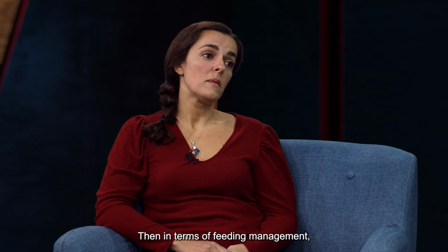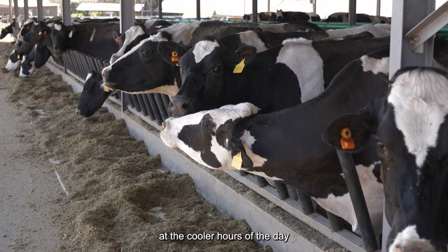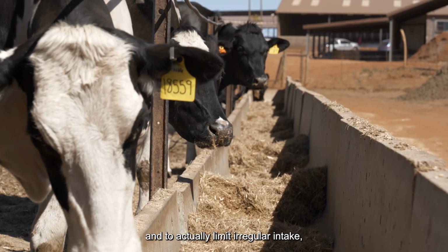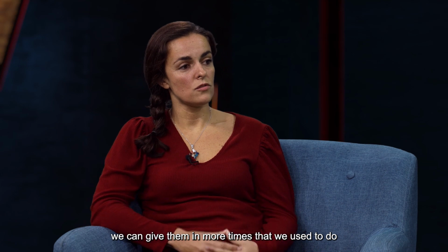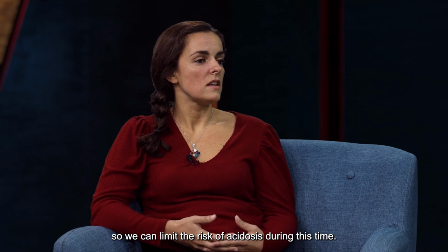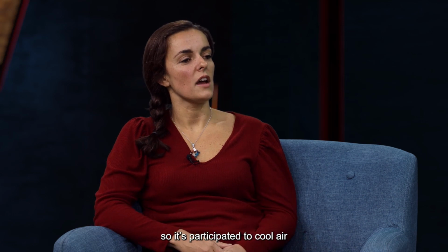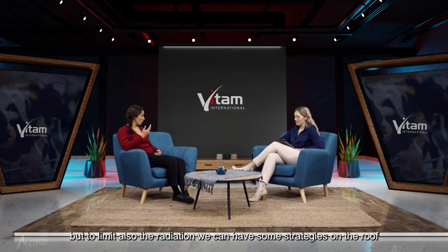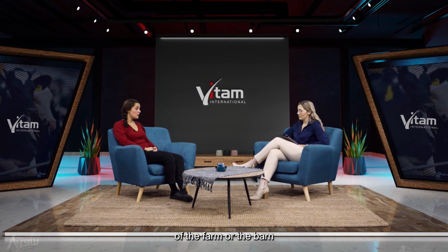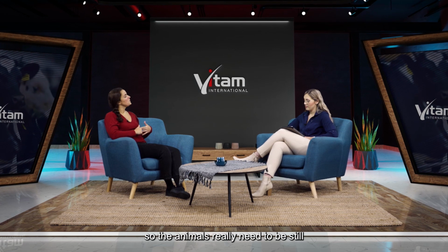Then in terms of feeding management, of course it would be a good idea to give the feed to the animals at the cooler hours of the day, and to limit irregular intake. We can feed them more times than we used to, so we can limit the risk of acidosis during this time. Of course, on the farm, it's very important to have shade, as it contributes to cooling the air. But to also limit the radiation, we can have some strategies on the roof of the barn. And we don't have to forget, of course, the handling of the animals during the cooler hours. So the animals really need to be still at the times of day that are the hottest.